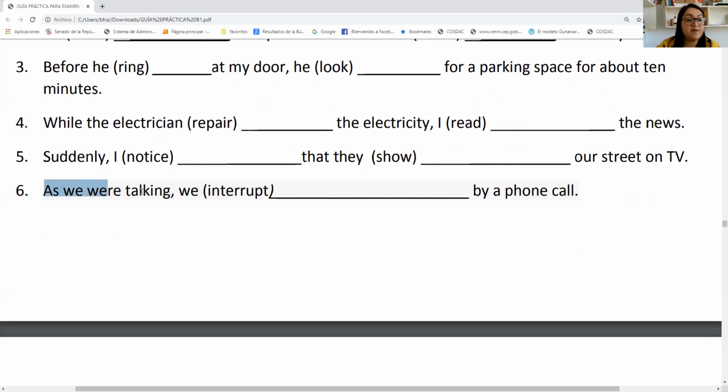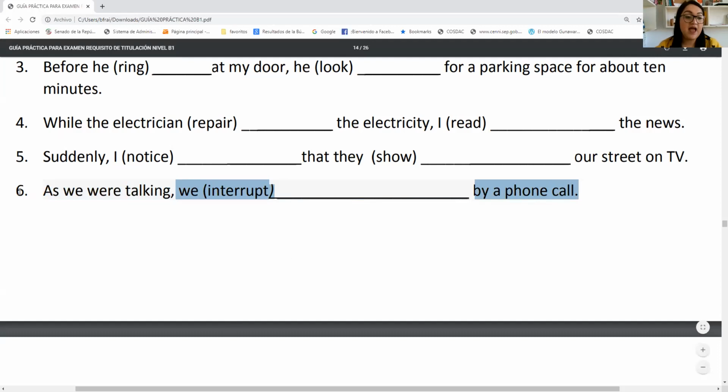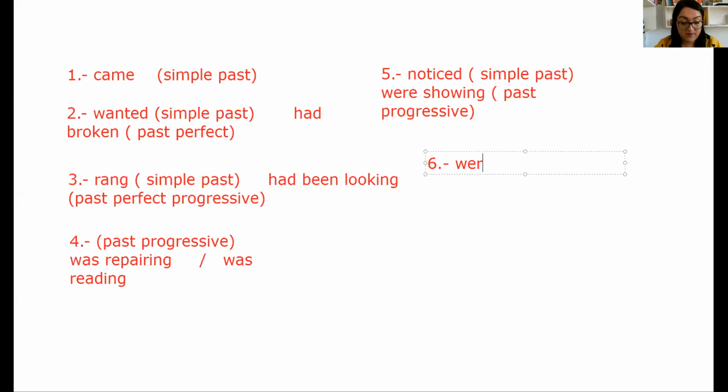As we were talking, mientras nosotros estábamos hablando, mientras nosotros hablábamos, nosotros fuimos interrumpidos por una llamada telefónica. As we were talking, we were interrupted by a phone call. Fuimos interrumpidos. We were interrupted by a phone call.